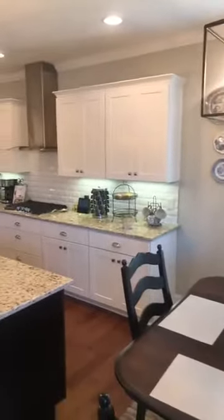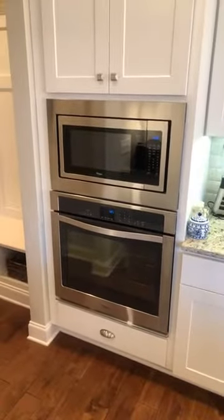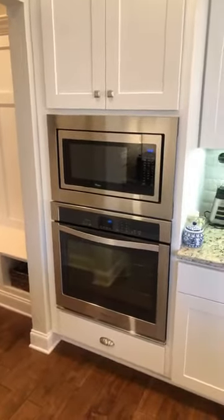Whirlpool, my favorite brand. I think we're Whirlpool throughout, aren't we? Yeah, Whirlpool, dishwasher, Whirlpool, fridge, and then Whirlpool oven and microwave. I really like the setup of the oven and microwave. In some of these newer construction homes, the microwave is a little lower. I like it higher, like this one's set up.